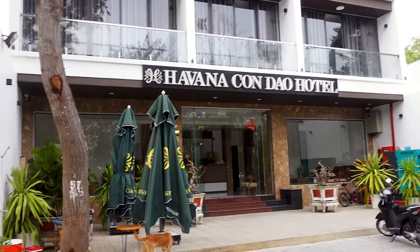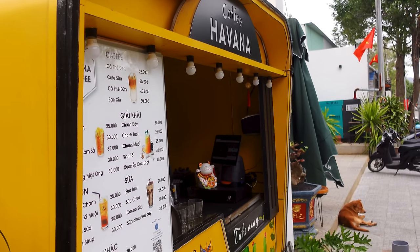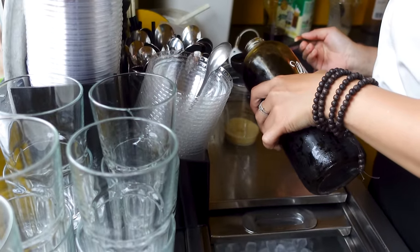Little coffee shop right on the corner next to the Havana Con Dao Hotel. It's right next to our hotel. This is the secret local spot. Every afternoon, all the taxi drivers gather here for coffee. I figured it had to be amazing coffee if all the taxi drivers are here, so giving it a shot. Xin chào. Xin chào. How are you today?